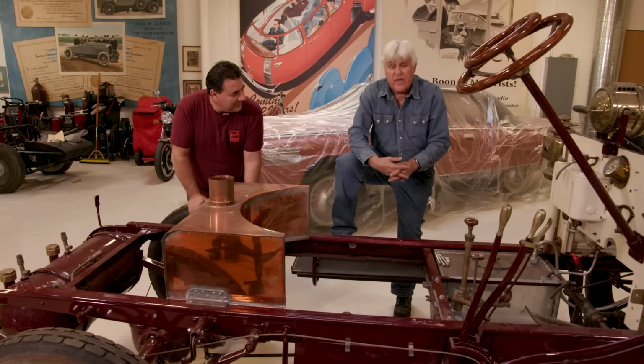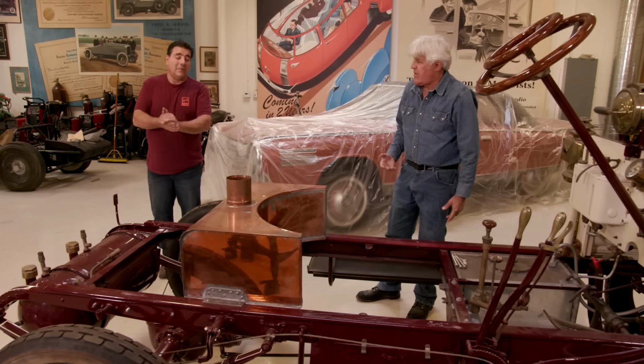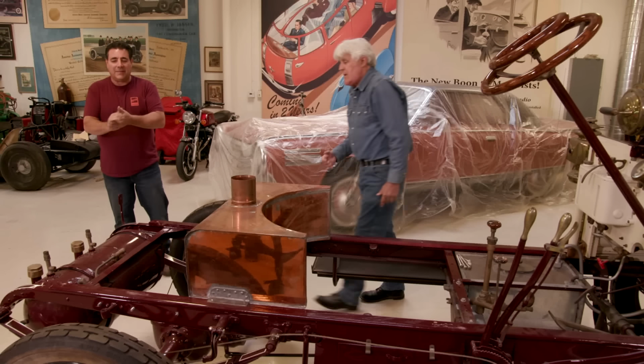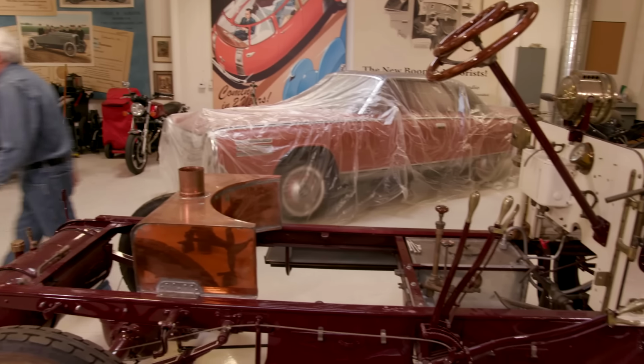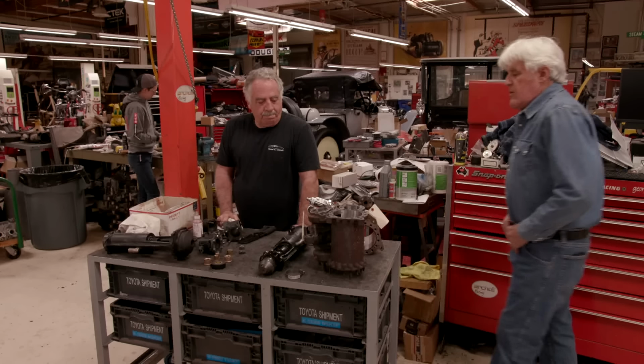So cool. Well, speaking of steam, let's take a look at our Doble. That's been down for about 4 or 5 years, so that's a big job. It is. George and Ava are working on the Doble steam car.